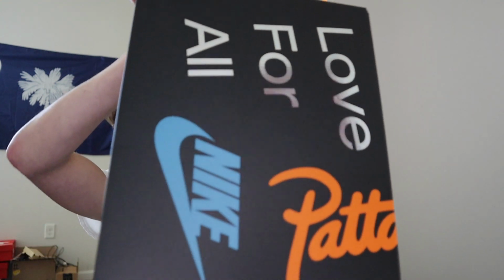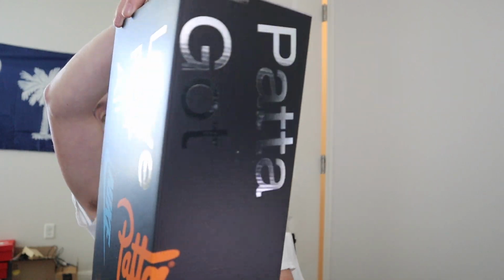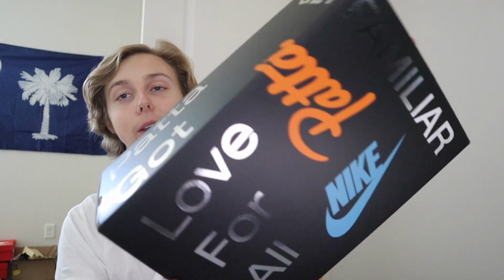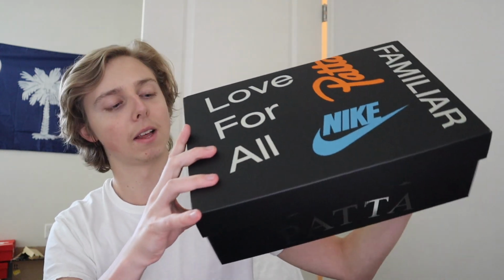I'm not fully educated on this, but I do understand that it is a collab, and you can see Patta's logo all over the shoe, along with their phrase, "All for Love." You can see that all right there around the shoe. Oh, there you go, that's really sick. So Patta got love for all. This box is really dope, a lot of details on it, a lot being said.